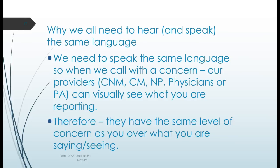Why do we all need to hear and speak the same language? Because in an emergency, I need to very quickly be able to notify my provider that I have an emergency and they need to come and evaluate this baby. We all need to be working from the same premise. If I have to call and say, well, I have a baby whose heart rate was 110 and now it drops down and sometimes it's 105 and sometimes it's 107, and I don't have any variability, it's really flat and smooth. And then sometimes after the contractions, the heart rate goes down and it takes a while to come back up.